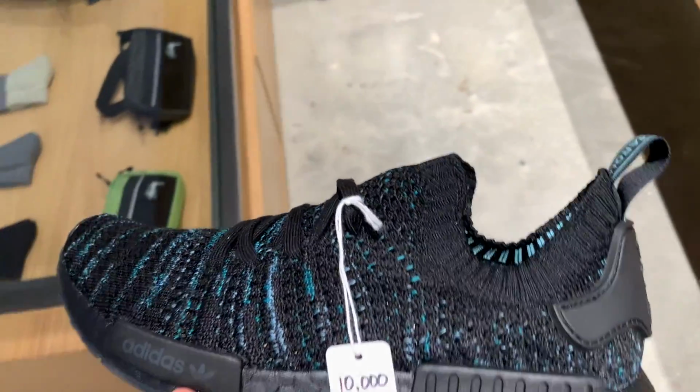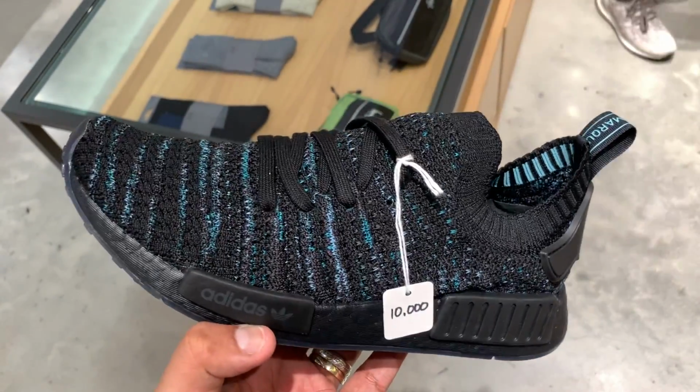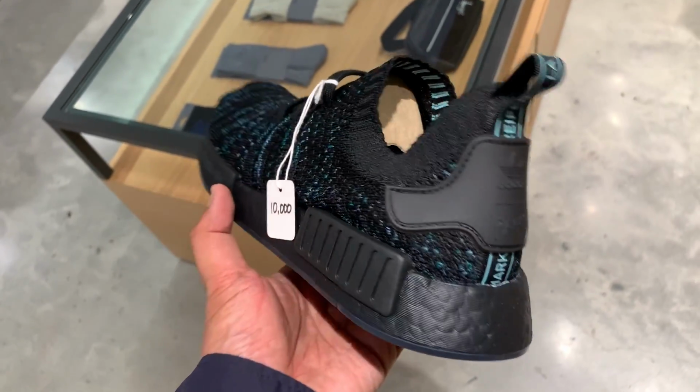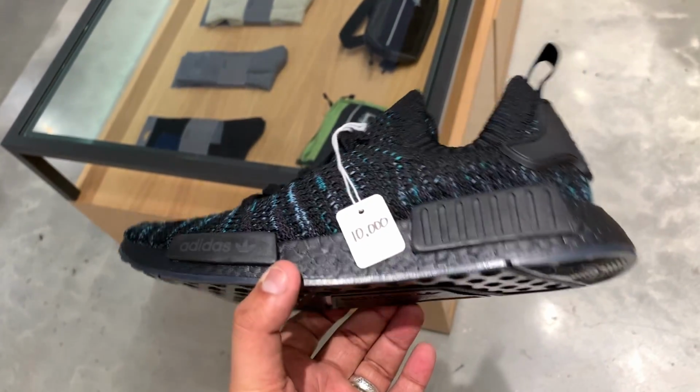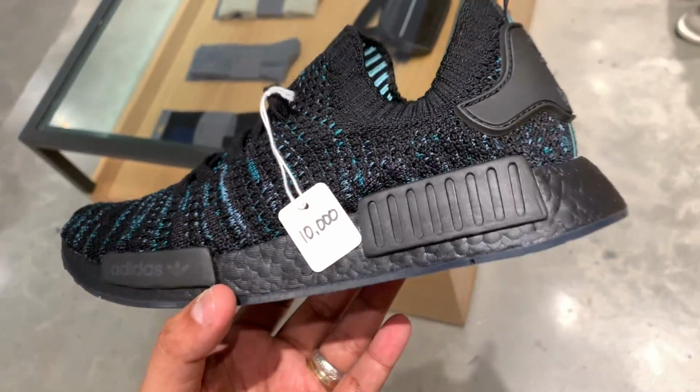This is the NMD Parley. So it's your typical all-black NMD, but the big difference here is the way they were able to weave the shades of the blue of Parley across the upper. It's just amazing. I mean, this is one of the nicest shoes that I've seen.